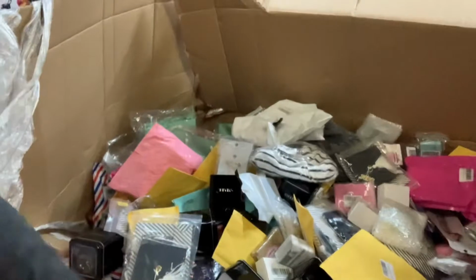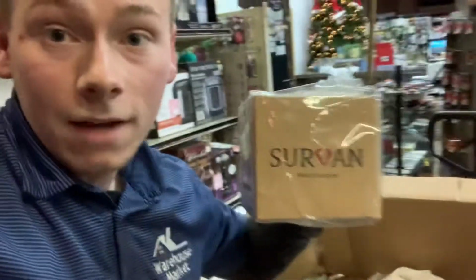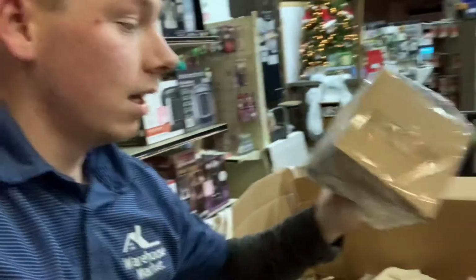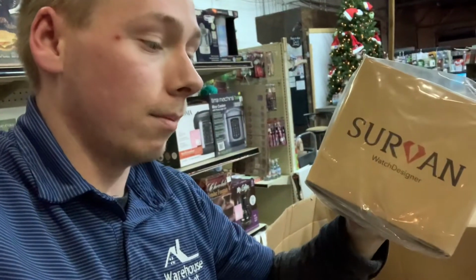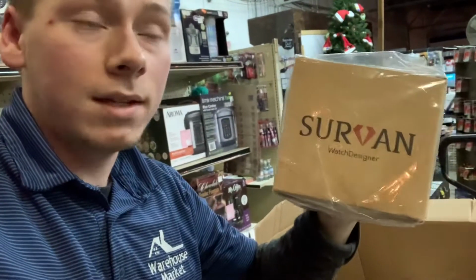Oh, here we go. These are some pretty nice watches. I've not looked these up, but I have several boxes of these watches. I'm going to show you guys a couple of them that I have open. This is the same box and name brand as some pretty nice designer watches that I've been pulling out of here. I have no idea really the market of where they sell or how much these are worth. I've not looked these up yet.